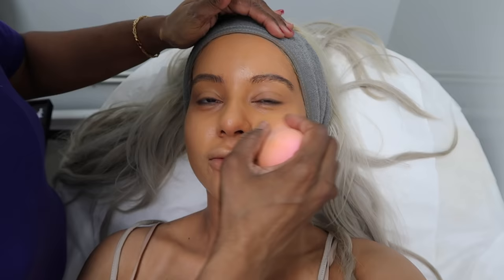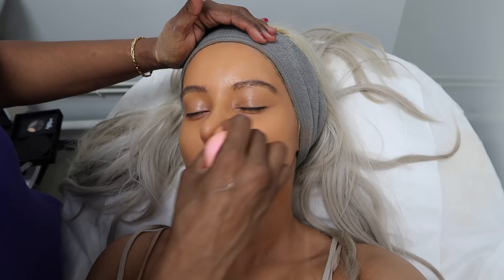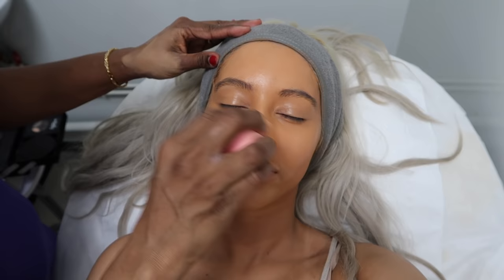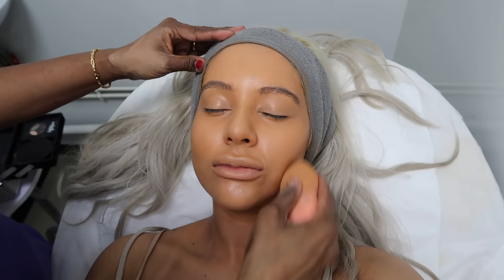I'm not really sure on the shade of this foundation. To me it was very orangey. It just had a lot of undertones of orange, and I just hate that type of undertone. I just don't want to go for the orange look. I just kind of felt like here I was halfway to looking like a tangerine.